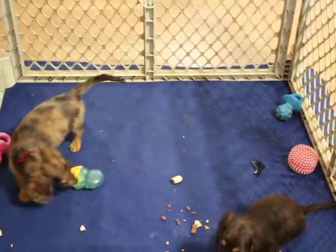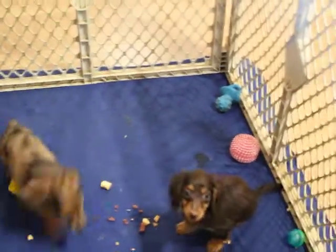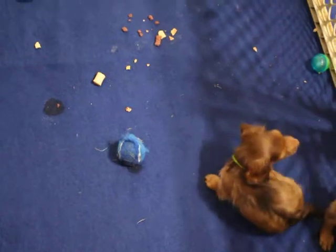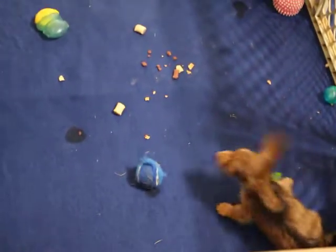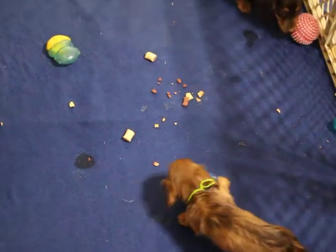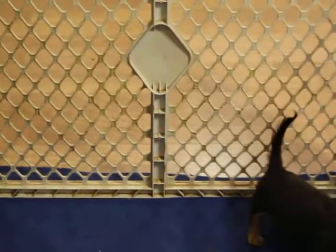We also have the little dapple girl with the wine collar. She's going to be staying here. And the tiny little man is on hold. He needs to gain some weight, and we already have someone interested in him. So he's spoken for. Let's get you a picture of that chocolate boy here.